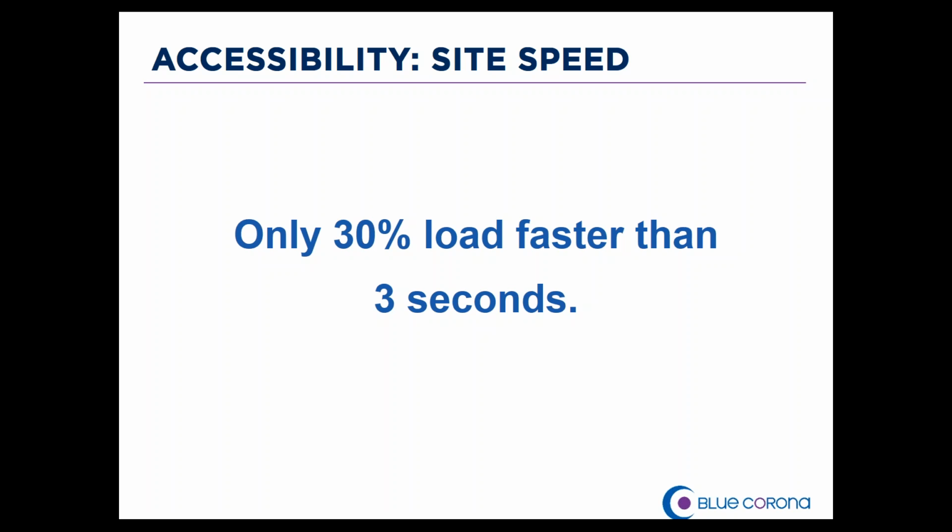And so what we've seen, and we'll talk about this as we go through a really specific example here, is that getting that speed increase to beyond that 3 second mark is where you start to see some big wins from a conversion rate perspective. Again, you're getting more visitors to turn into leads, and there also are some wins on getting you more visits from a Google organic perspective.